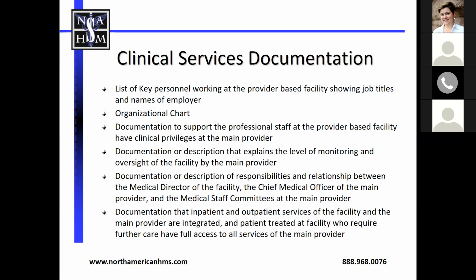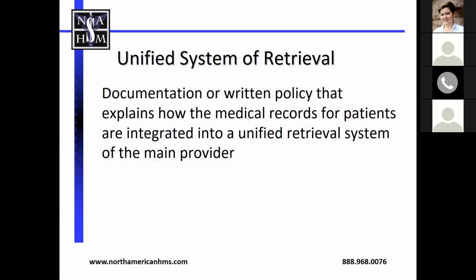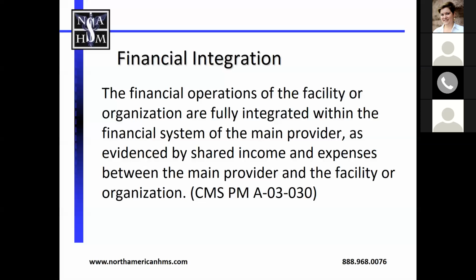And then lastly, we want to be sure that all of our inpatient outpatient services at the facility are integrated with our main provider, and all of our patients have full access to the services of our main provider. We've already really covered this unified system of retrieval. We have to have a written policy that shows how our medical records are integrated with the main provider and how we get records from one another.